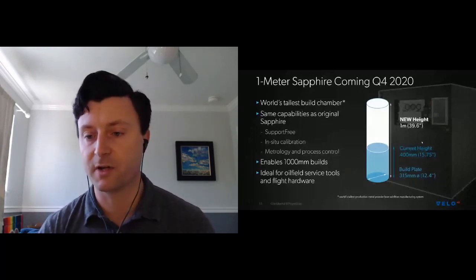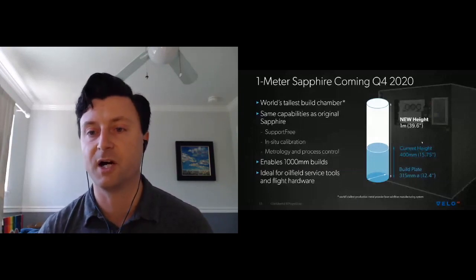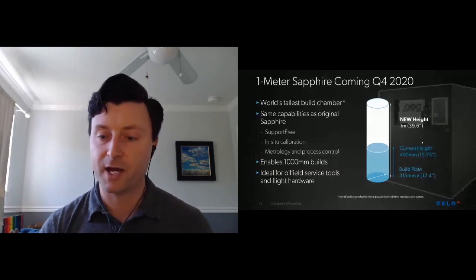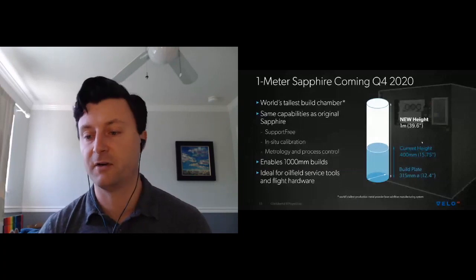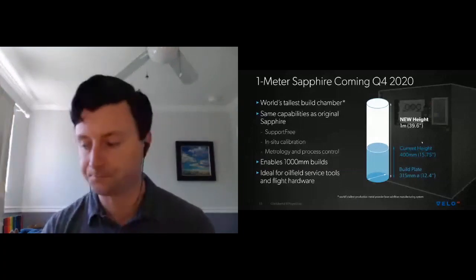And I think one of the other things that we wanted to mention here is that this is a production system, right? So this is not a custom machine. This is something that we're offering as a standard product offering. So now if you have a customer that's looking for these very tall parts, there is an off-the-shelf solution from Velo3D in order to actually print these parts.